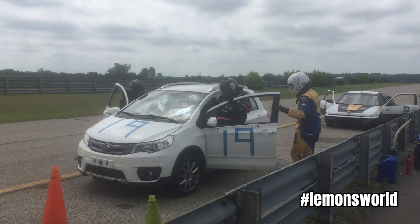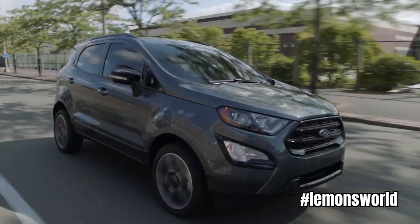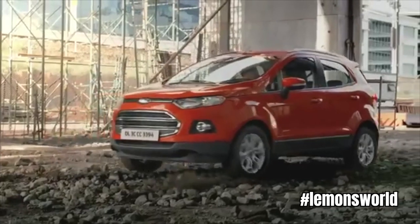Now, the Volex C20R is, as you can probably tell from looking at it, easily confused with the Ford EcoSport, or any of those nondescript American crossover SUVs. And as we said, it is in every way completely unremarkable for that.